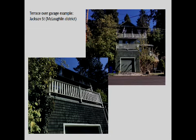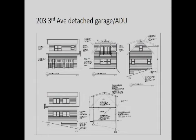Here's an example in McLaughlin of a terrace over a garage. And then a recently approved combination garage ADU in Kenema. This is at 203 3rd Avenue, approved earlier this year. It doesn't include the terrace, but it does include a 2nd-story ADU.